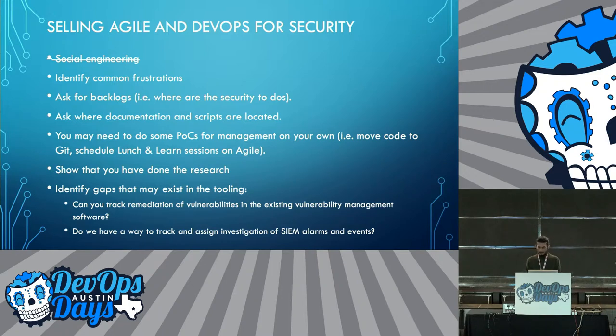Show that you have actually evaluated why Agile will help the particular company that you're trying to help become more Agile, or the particular team, rather. Identify gaps that might exist in the tooling. So a lot of companies might have vulnerability management software that does not allow you to track remediation efforts.